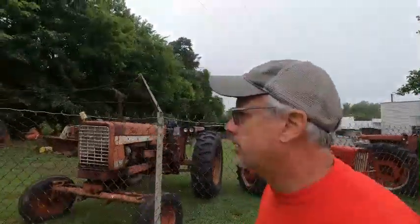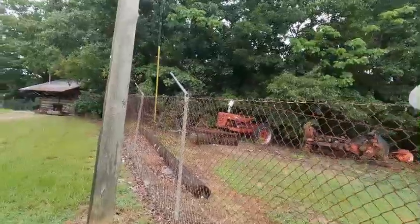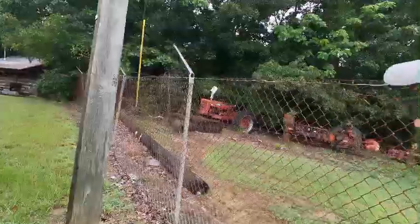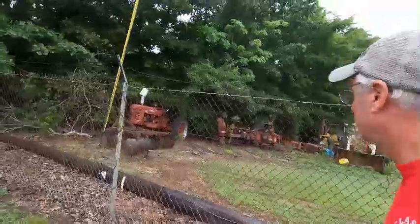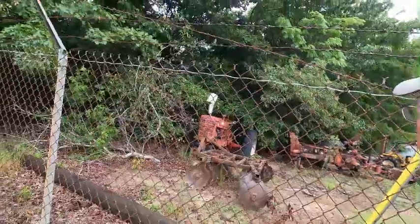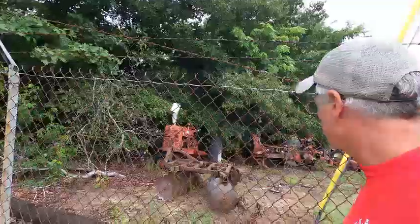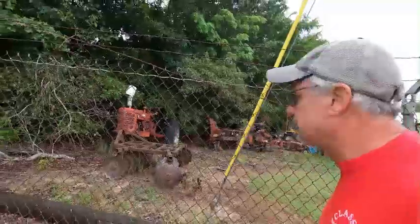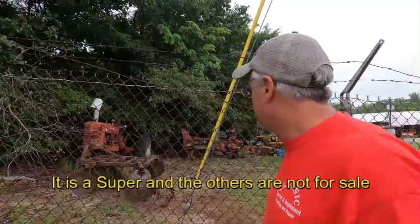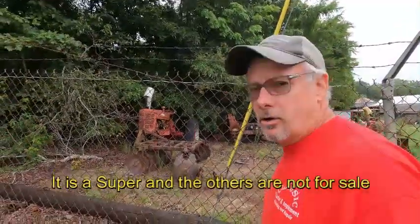And the coolest part about this is we'll look right over here. There is a Farmall MD with the torque amplifier on it. And sheet metal looks to be in good shape. Looks to be in real good shape. And unfortunately, I can't get in there close enough to see if it is a Super M, but it is a diesel. So anyway, I'll probably get the number and we'll see how much they want for it. Probably more than I want to spend right now, but oh well.